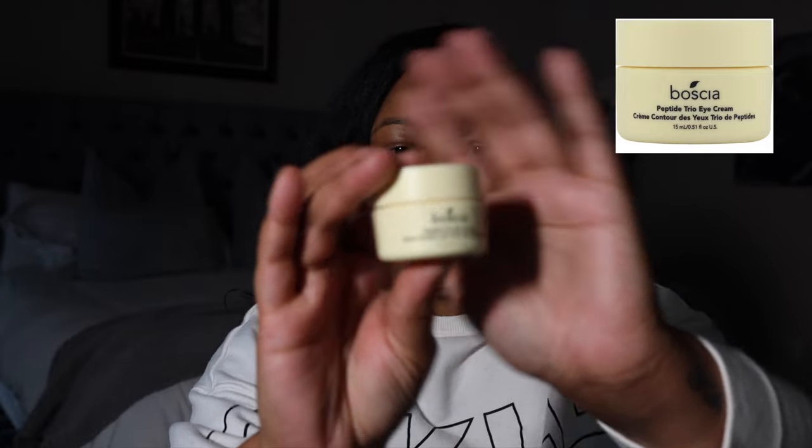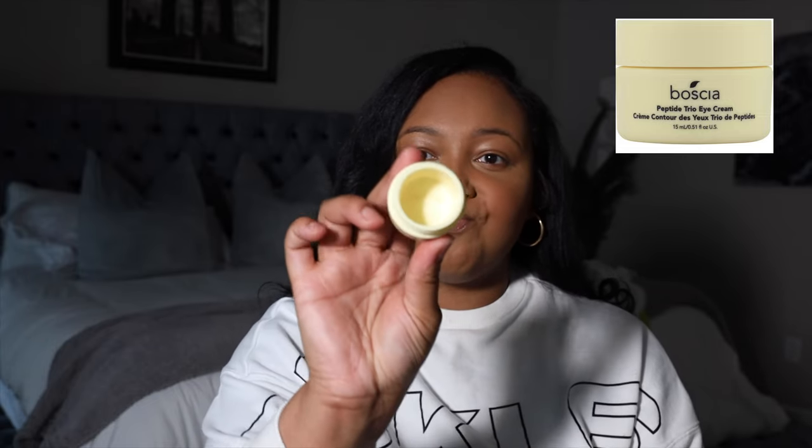So we're gonna start right on off with skin, and I'm just gonna go in with my Boscia. Okay, so my Boscia eye cream. I have dry, sensitive skin, and during the winter time, my skin cracks right up under my eyes, and when I tell you, empty. Bought this 2 times, and I was a fan.